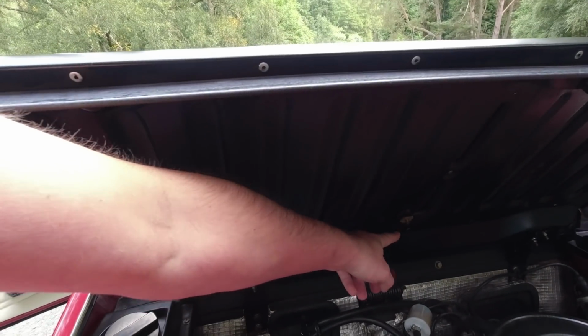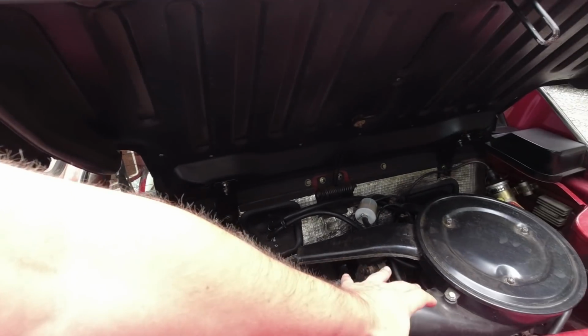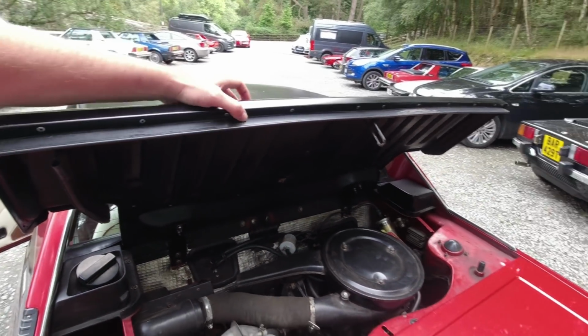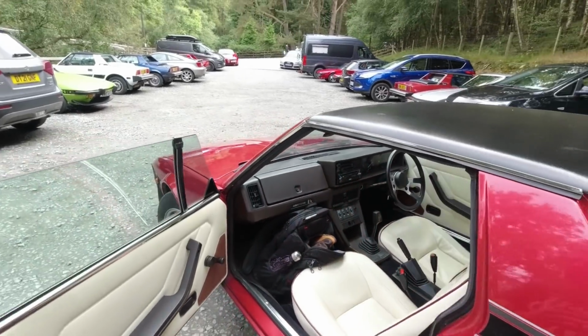Got these little hooks that hold the thing up. There is a little fan here that runs to cool the carburetor down to stop your fuel boiling on hot days. So that's how you get access to that.